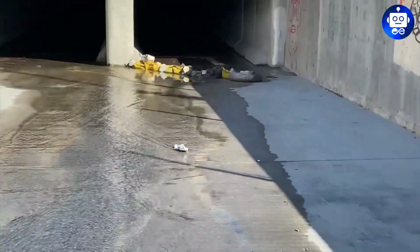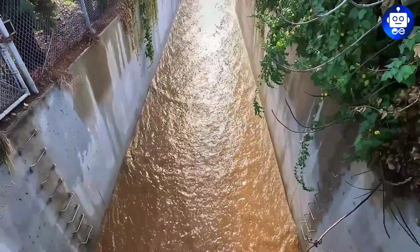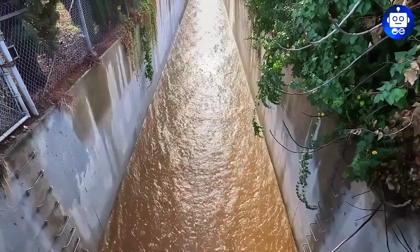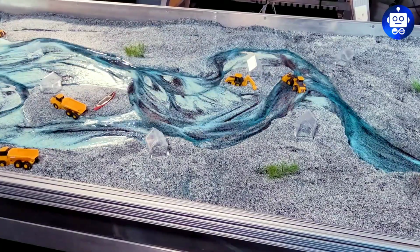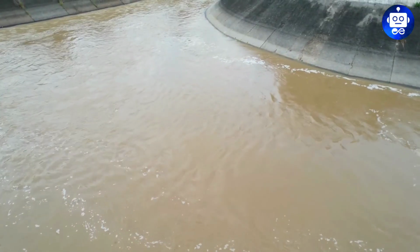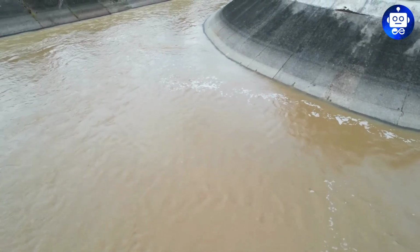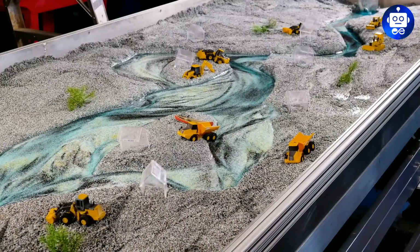A steeper channel accelerates water flow, intensifying its erosive power. So the practical result of straightening a channel is that it scours and cuts down over time. It's easy to see the results in the model. This is compounded by the fact that cities have lots of impermeable surfaces that send greater volumes of runoff into streams and rivers.